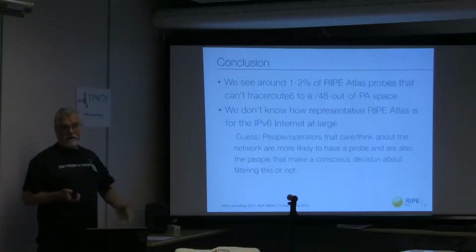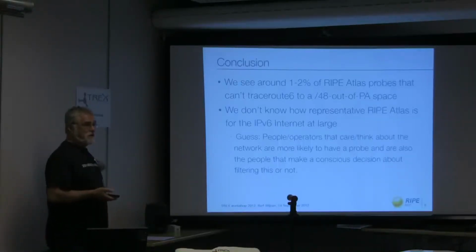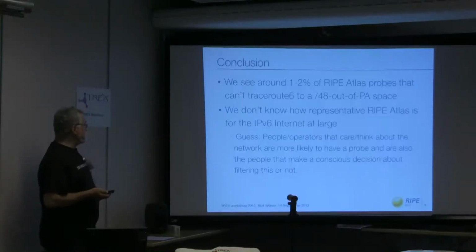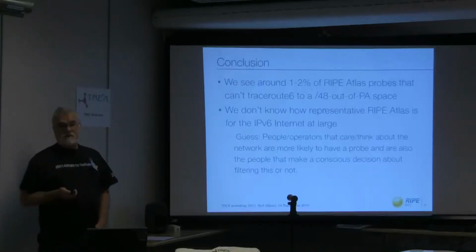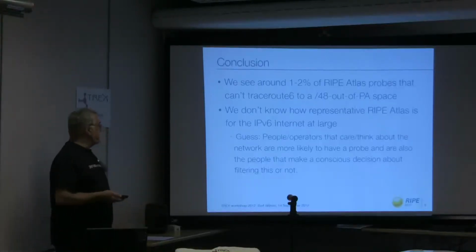It's not a big number, but it is a number that is currently being filtered. Or, well, we think it's being filtered. We're not 100% sure it's filtering, but it's a pretty good indication that it is. We of course do not know how representative this is for the internet at large.